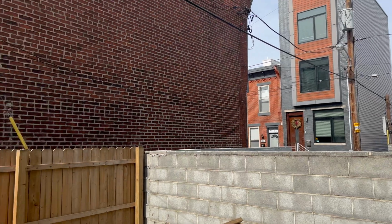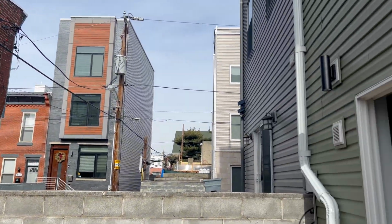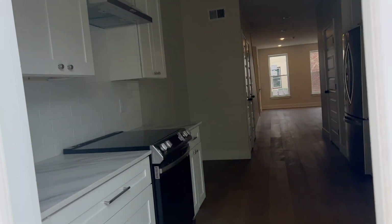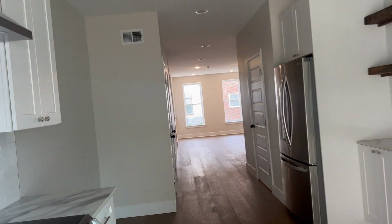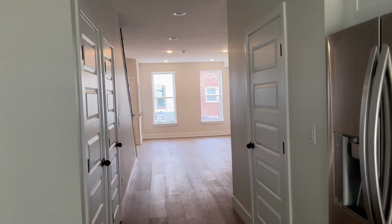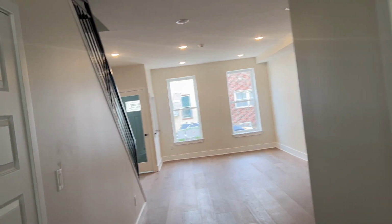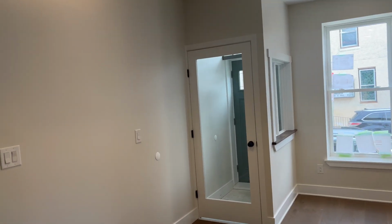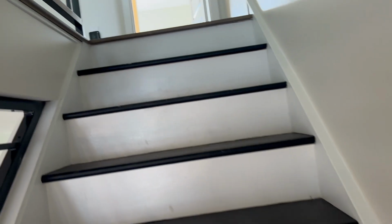This is what the neighborhood looks like from your backyard. It's just a beautiful neighborhood, very quiet, residential. Now I will take you to the second floor and show you these three beautiful bedrooms. The master bedroom has its own bathroom inside. So let's start from the master bed.